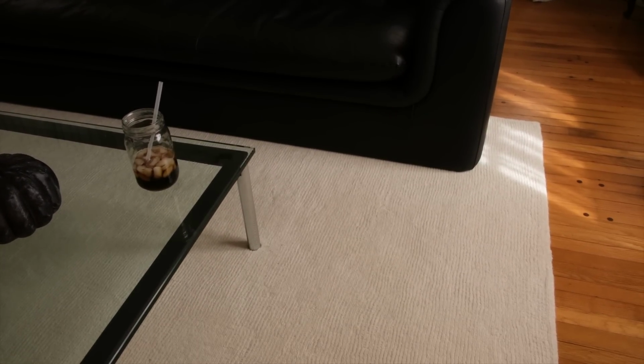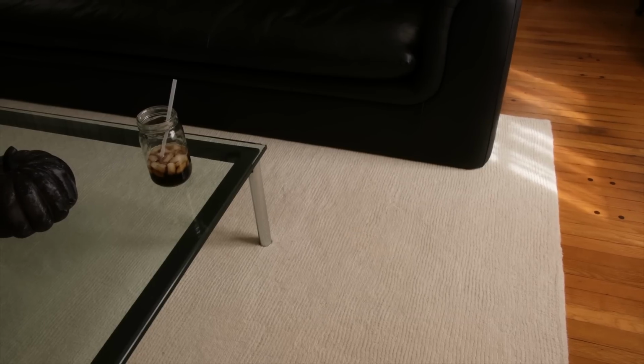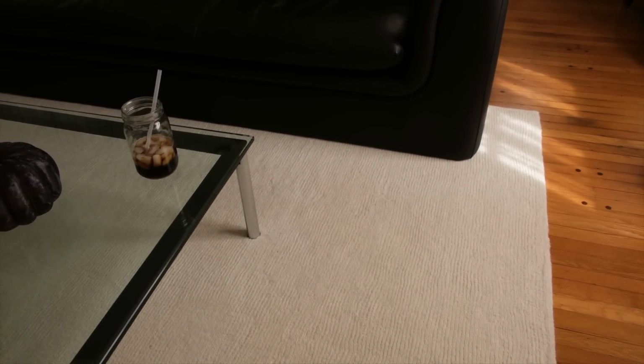And while I do believe in investing in nice things for my home, it's also sort of risky to put a light rug in the living room, because it's naturally probably going to get dirty, and I didn't want to be spending thousands and thousands on a rug that's just going to get messed up.